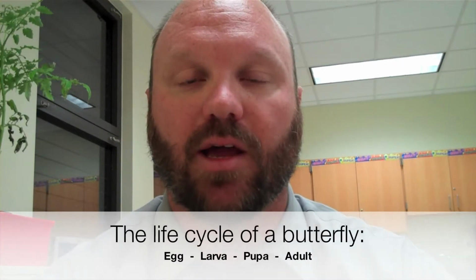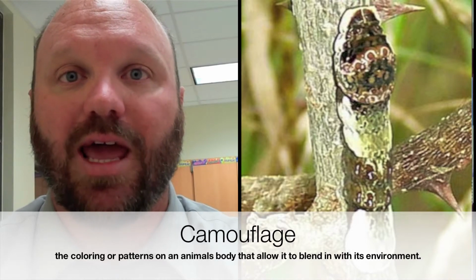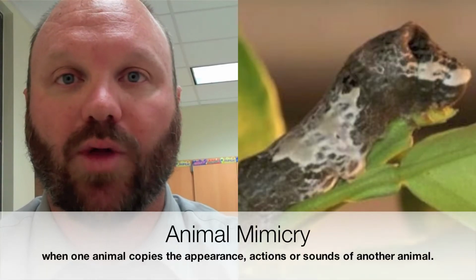Let's talk about some of the adaptations this caterpillar has to survive. We're going to leave our friend alone so he can continue on with his life cycle. So we're going to take a look at some pictures on the screen. Take a look at the side of the screen right now. You can see the caterpillar is actually on the branch, and one of its first lines of defense is camouflage. It looks like the branch that it's on. Another way this caterpillar has adapted to survive is it looks like a snake, which is a really cool adaptation.